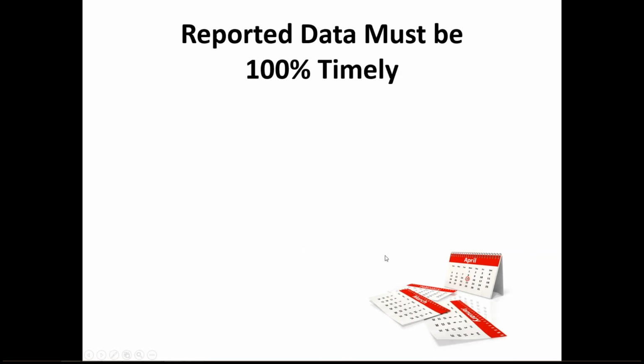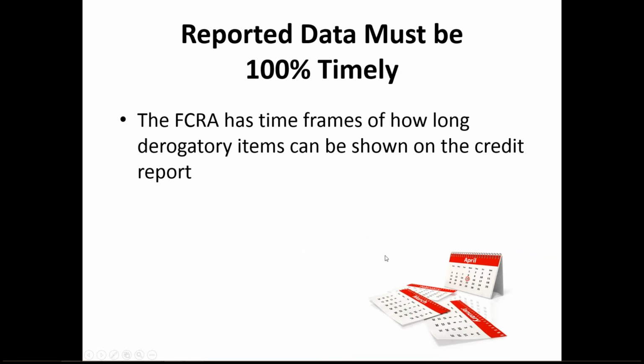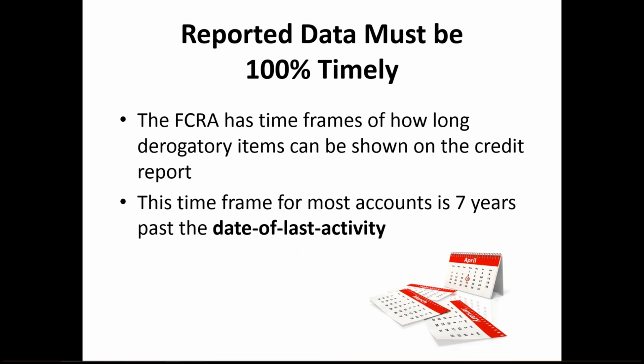That's the law. It also has to be 100% timely. So the FCRA has time frames of how long negative items can stay on your credit report. You've probably heard this before, right? Negative items can stay on your credit report for 7 years in most cases, past the date of last activity, the last time you made a payment on the account.